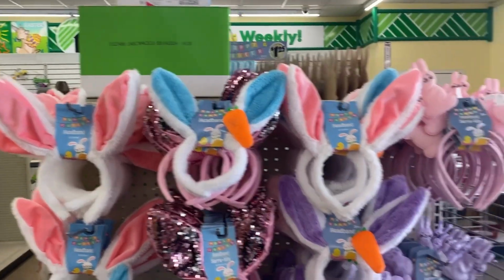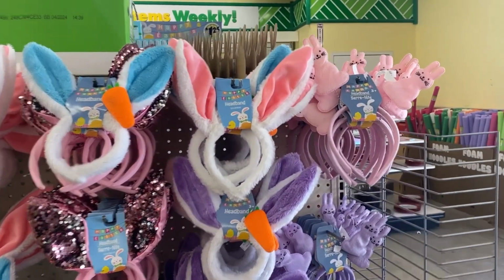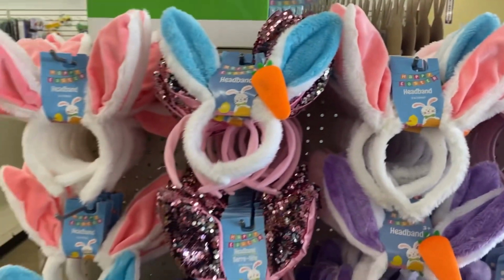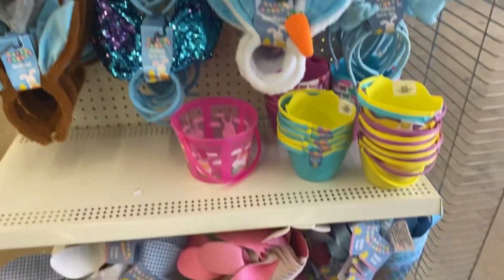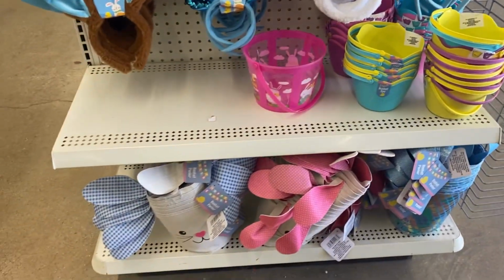Those bunny ears are super cute for the girls. Super, super cute. I don't think I've seen these last year, either. But they are super cute.